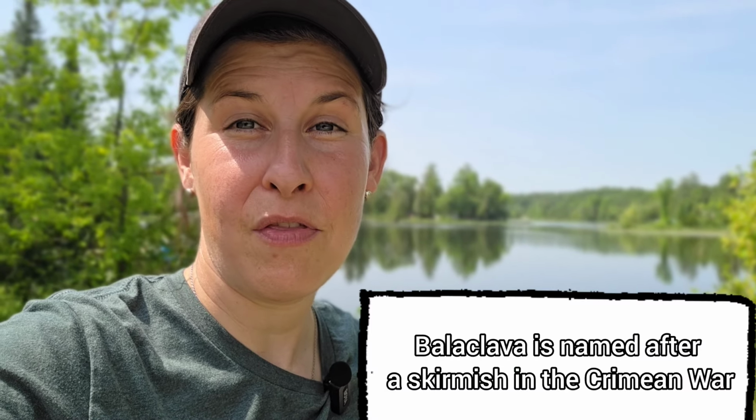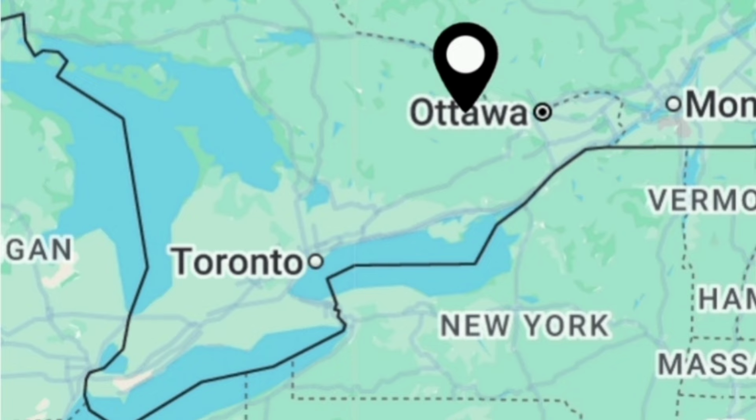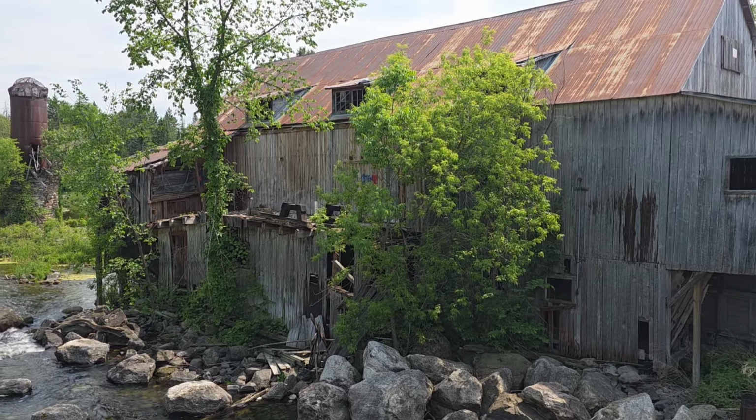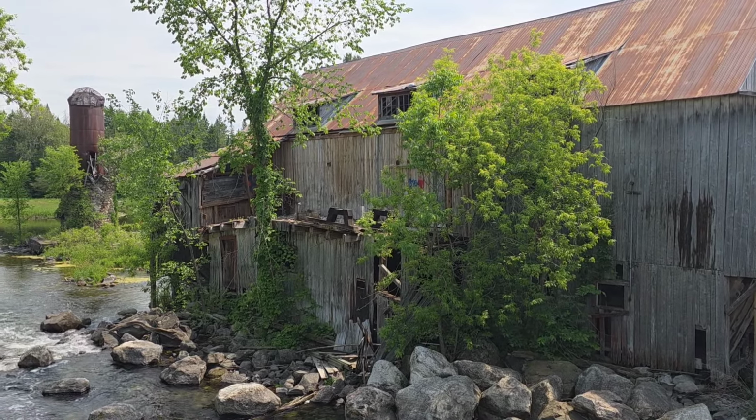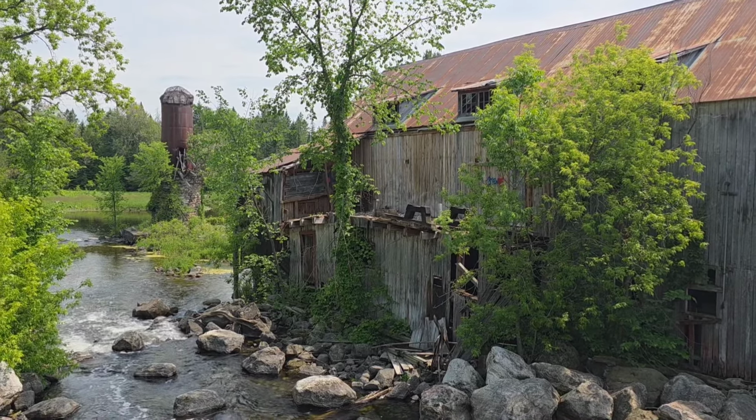Balaclava is located on Old Highway 513, now called Scotch Bush Road. It's about 4 hours from Toronto and about an hour and a half, 2 hours from Ottawa, give or take. This is Constant Lake behind me. It's another beautiful spot, but let's keep talking all about that beautiful mill. Here's a central part of this little ghost town. This is the old mill.